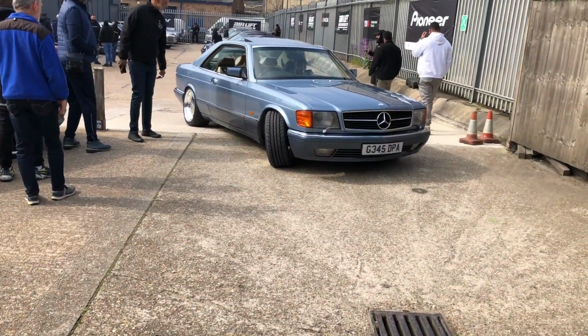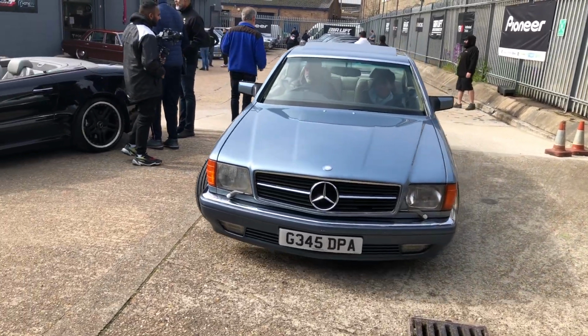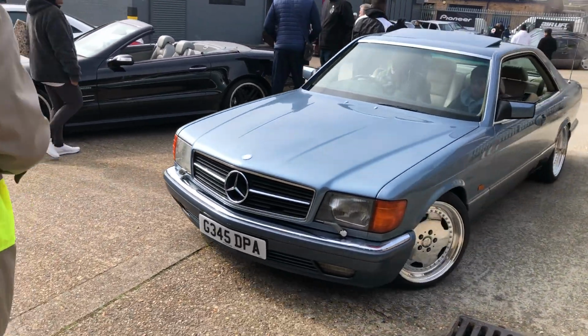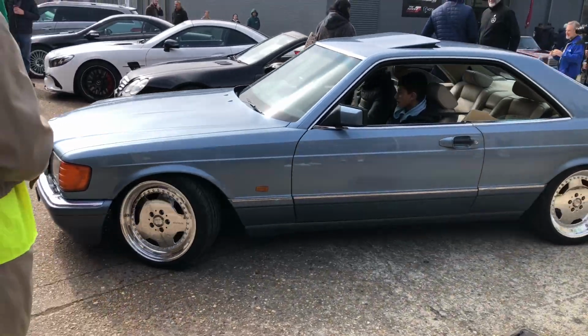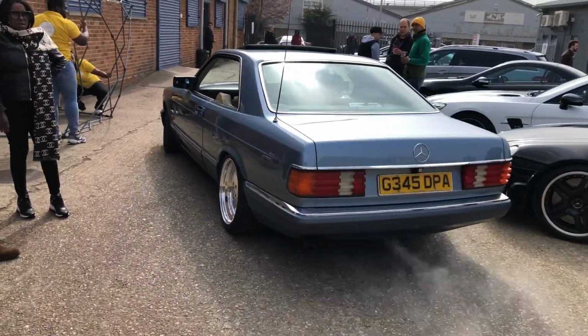And supposed to be Bruno Sacco's favourite design is this lovely SEC. That's beautiful. Pillar design as well, as you can see. Let's just follow him a bit further. That's lovely. So I'm going to talk to Varis about this absolutely lovely SEC that he's come in here today. Varis, can you tell us a little bit more about this car, please?